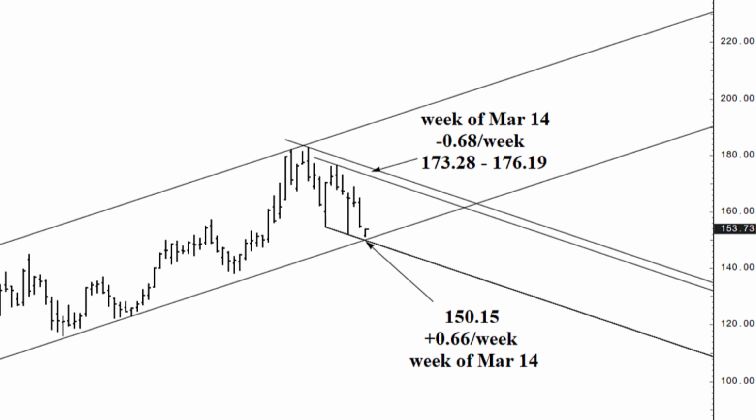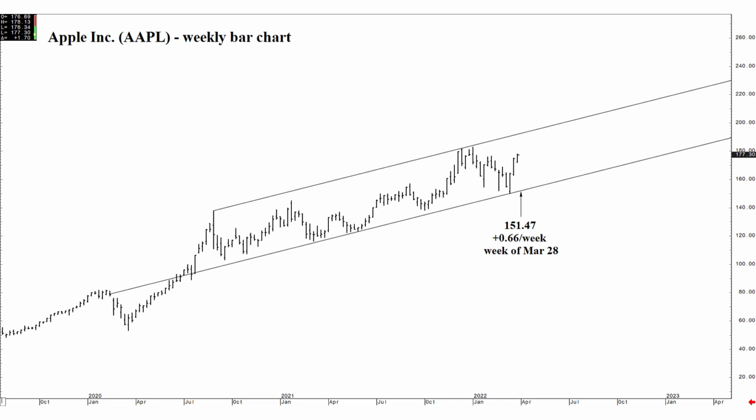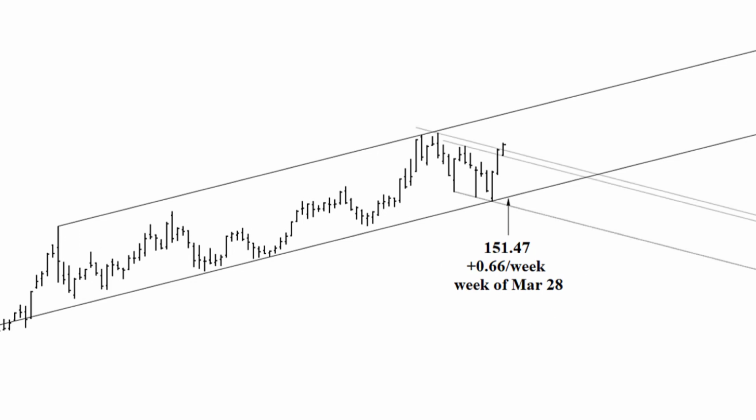It begins at 173.28. This band of channel resistance is dropping 68 cents a week, able to absorb monthly buying pressures when tested. And so that channel structure did hold nicely. And the channel bottom is at 151.47 this week, still rising, 66 cents a week. And very quickly, in a matter of 2 weeks, rather than the 3 to 5 I thought might be the case, but I did mention the spike in volatility was possible with this stock.